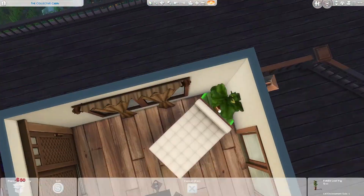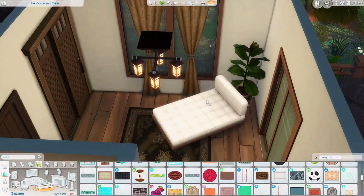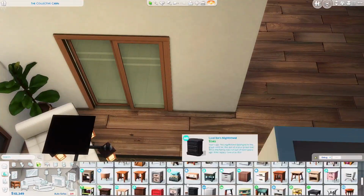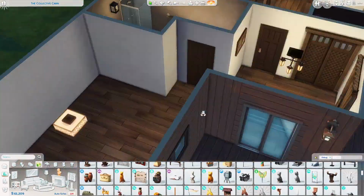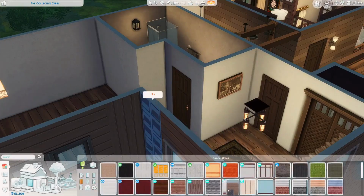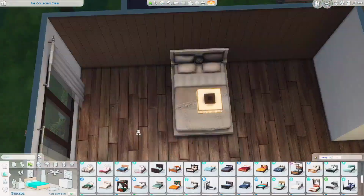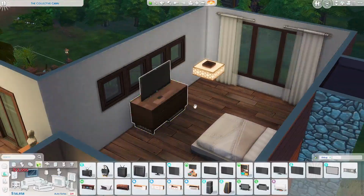Now I'm working on the master, and I really wanted to put this chaise lounge, I think that's what you call that kind of chair, in the house somewhere. I don't know if you noticed earlier when I was just trying it everywhere, but I couldn't get it to work. So I put it in this room, and I think it's great.